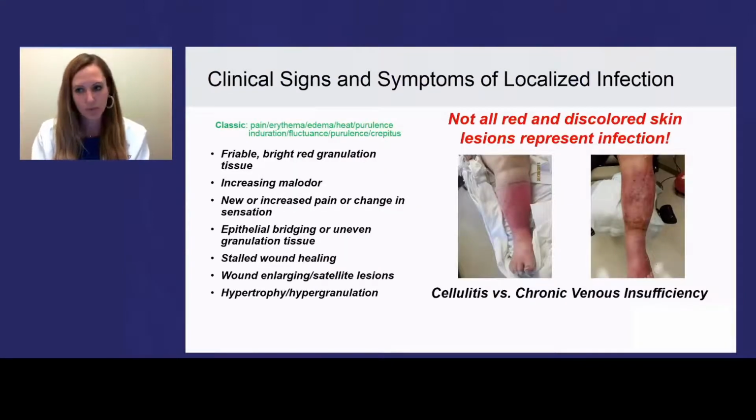But how do we know it's infected as clinicians? So first, looking at clinical signs and symptoms of localized infection. We all know the classic signs: your redness, your warmth, your purulence, any increased drainage. But those signs and symptoms don't always hold true for our patients that have chronic wounds.